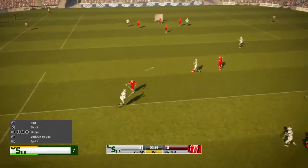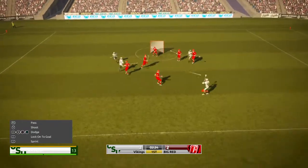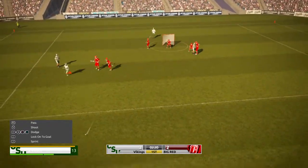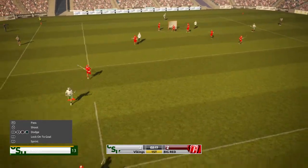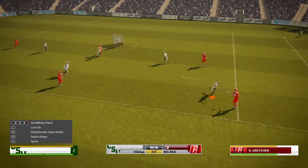Sandor wins it up to Anthony Estamera. Stephen Riley, a slow motion dodge, gets the ball knocked out of his stick. And that will get turned over back to Cornell.